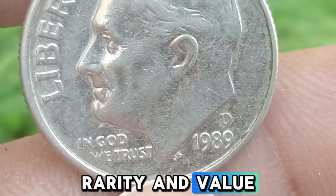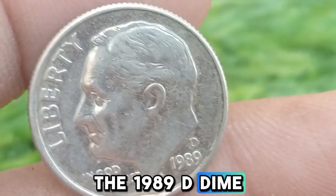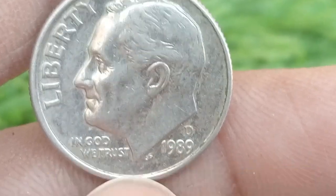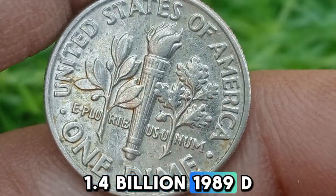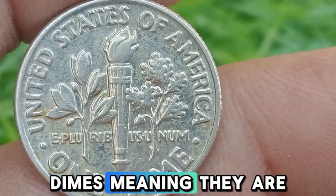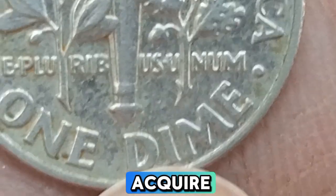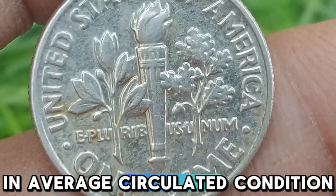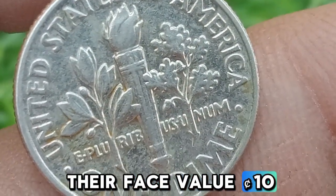Rarity and value. In terms of rarity, the 1989 D dime is not particularly scarce. The U.S. Mint produced approximately 1.4 billion 1989 D dimes, meaning they are commonly found in circulation and relatively easy to acquire. In average circulated condition, these coins are worth their face value, 10 cents.